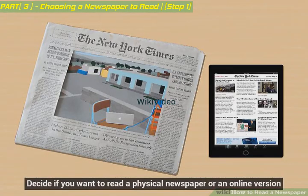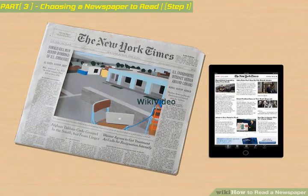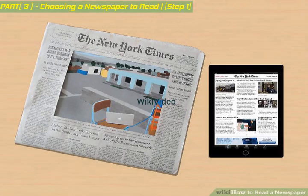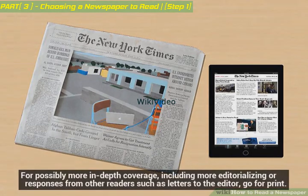Decide if you want to read a physical newspaper or an online version. If you want the top stories, with up to the minute information and links to other perspectives on the same issues, try a digital newspaper edition. For possibly more in-depth coverage, including more editorializing or responses from other readers such as letters to the editor, go for print.